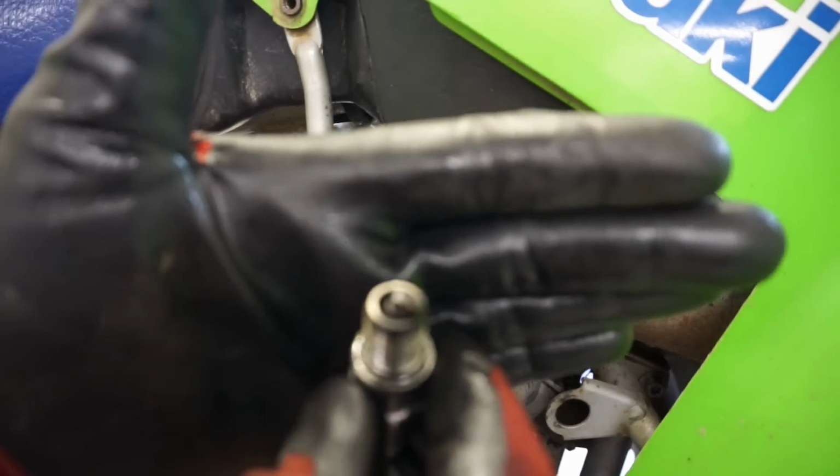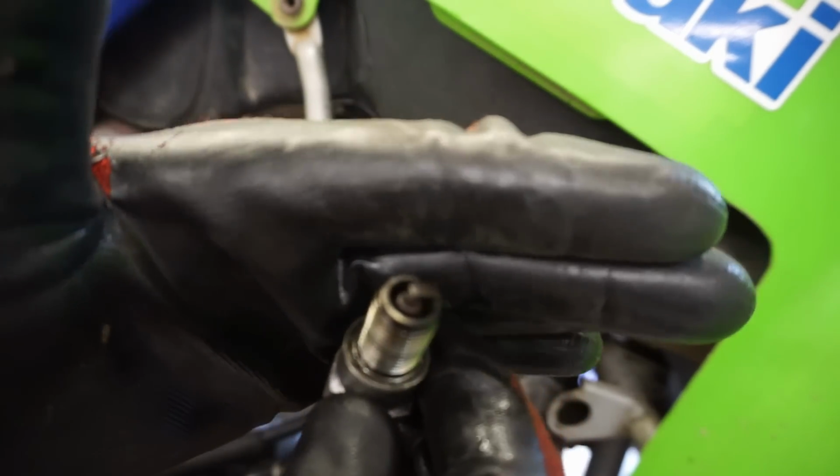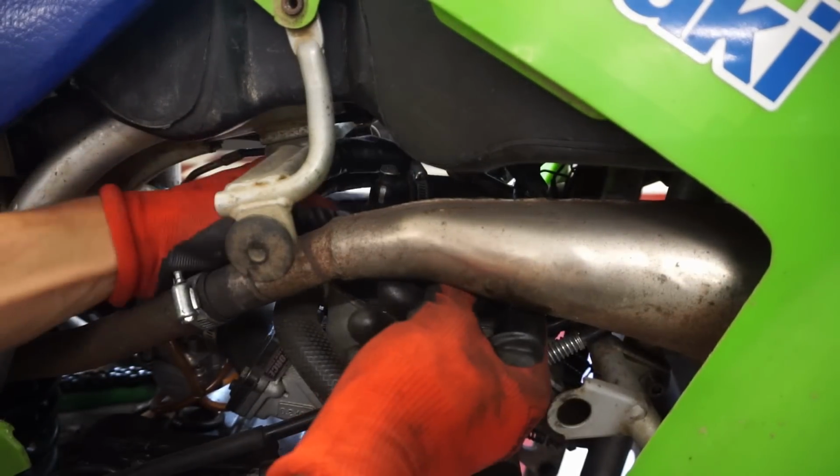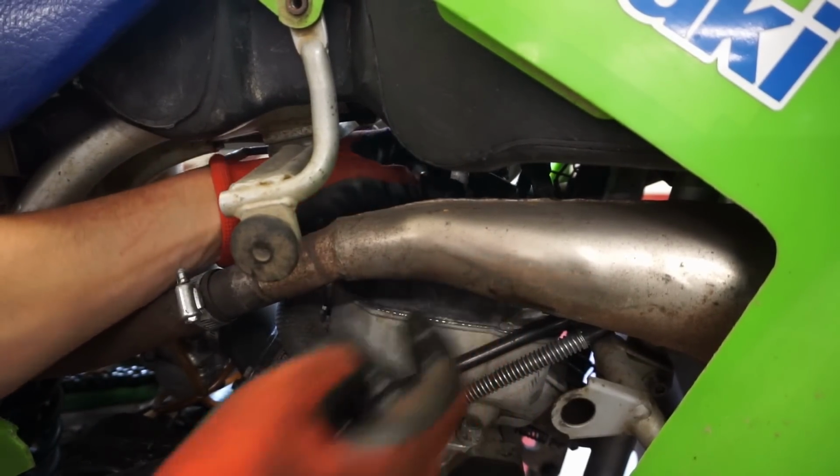Ooh, it's very dark brown. It's not black, it's dark brown. So it's running pretty good. So I think our jetting is pretty spot on for that carburetor.